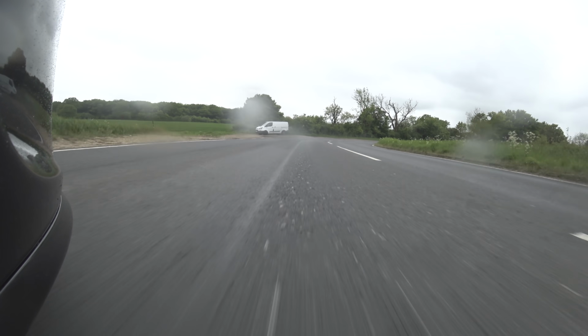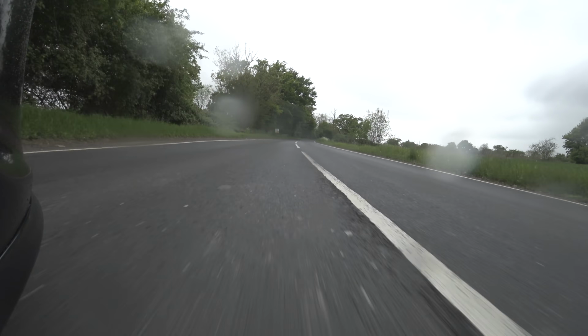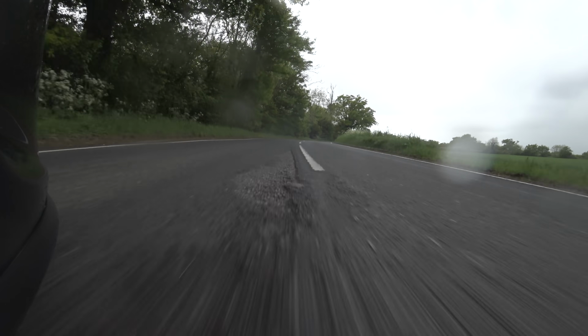In dynamic mode, the car's traction control is usually loosened off a little bit, but even so, the car grips.